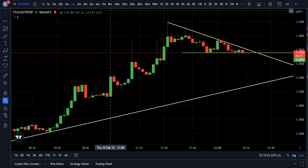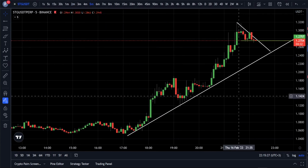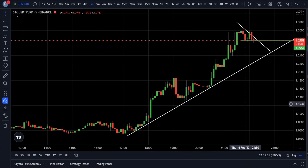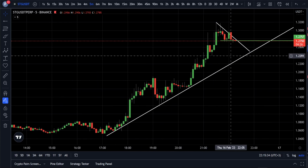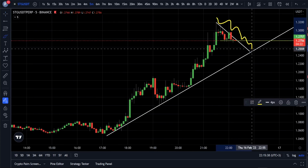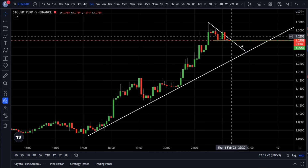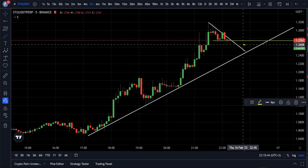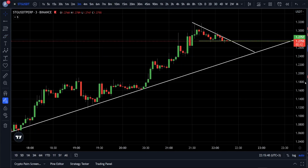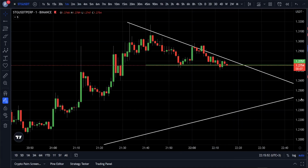Once it breaks down here, let's assume that it does break down. It's going to break down to probably somewhere in here because it's now being pressed down like this. It's trying to break that support. If it does, the white lines are going to meet at this apex, it looks like. Is that a reasonable assumption? I would say so. This is looking good.